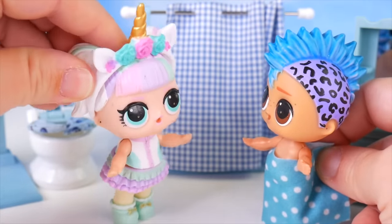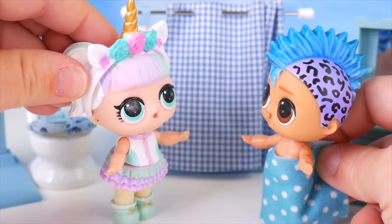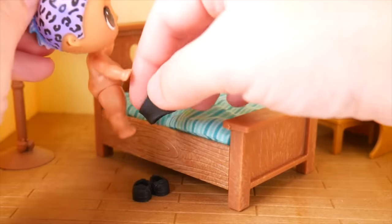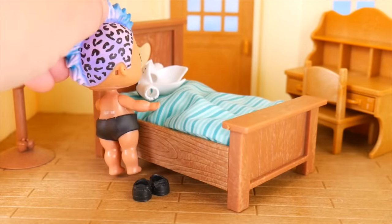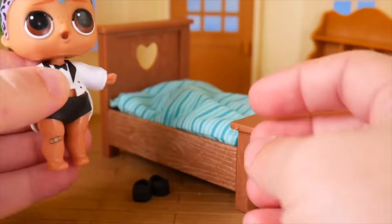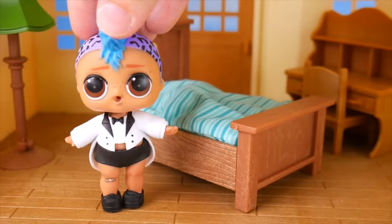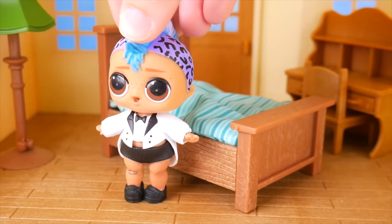Really? You know it, tuxedo time. All right, love my tuxedo. Oh, looks like Unicorn laid out my clothes for me. Awesome, start with my pants. Excellent, and now my tuxedo suit. Yeah, I love the black and white. Perfect. Even has the tuxedo tail in the back. Slip on some super cool black shoes. Oh yeah, this guy's ready to get married today.